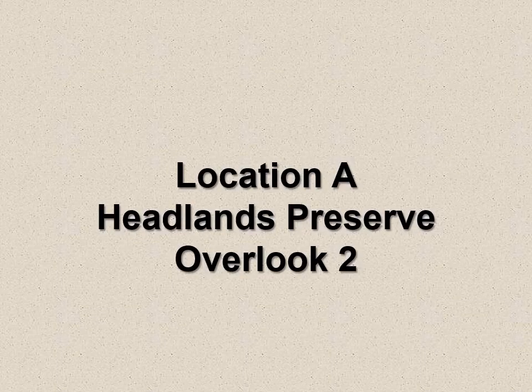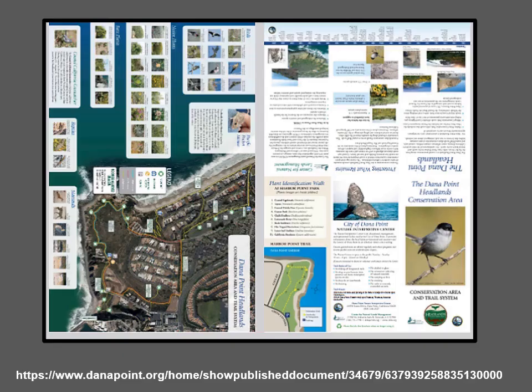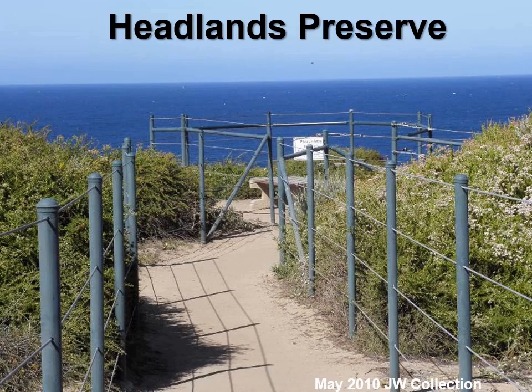So let's look at location A, Headlands Preserve, Overlook 2. There's a brochure showing a map of the Headlands area and photos and text about the plants and animals of the area at the website shown. In the show notes, I'll add the addresses of websites mentioned in this talk. Here's a view of Overlook 2 that I used.